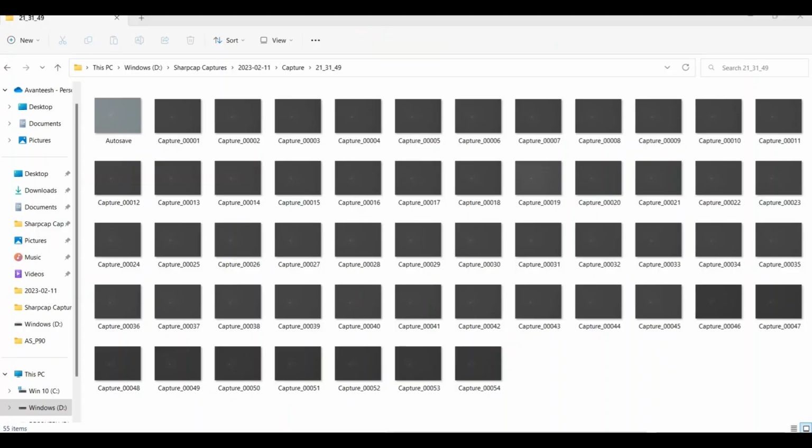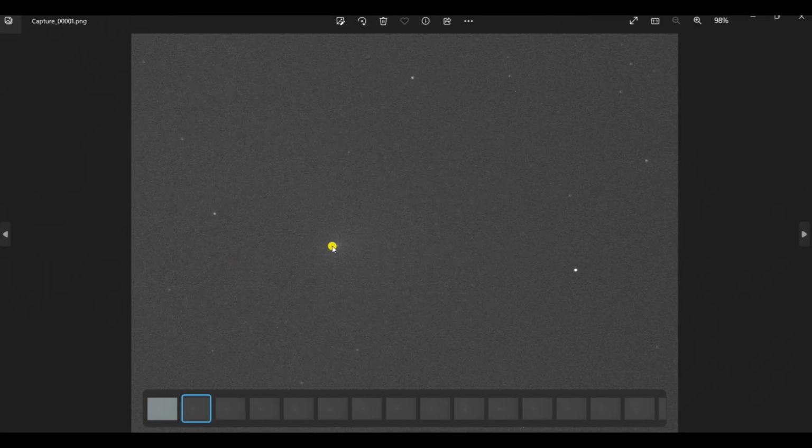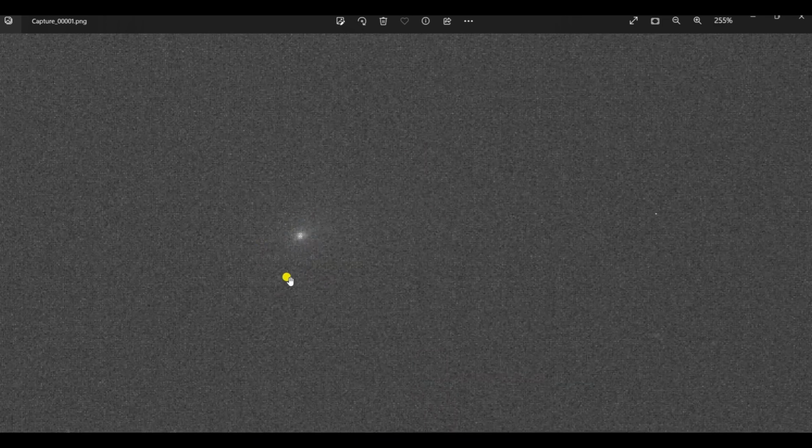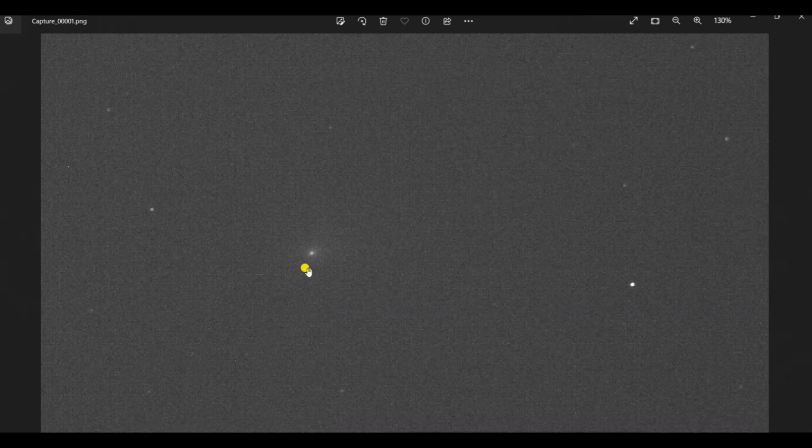I didn't get as much good footage and b-rolls as I normally would when I was outside, but what I did get is a good amount of data. Here we have a preview, so I hope you guys can spot the comet. This smudge, I strongly believe, is the comet ZTF.